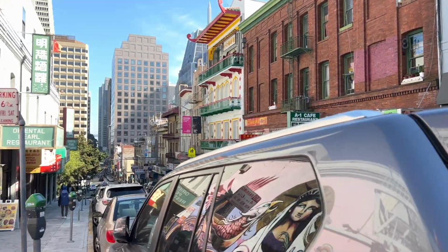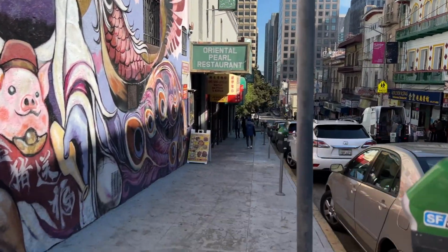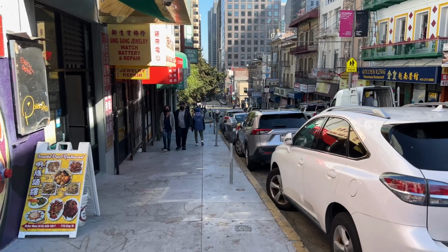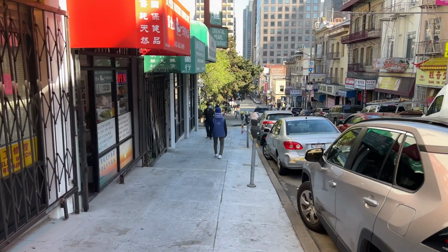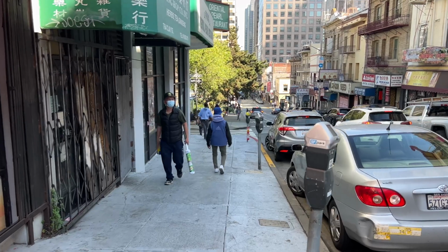Just down this way. We went to St. Mary's Square earlier. We're going to go to the main Chinatown Square in just a moment, called Portsmouth Square. As much as St. Mary's Square was kind of calm and quiet, Portsmouth Square is usually the opposite. This is where the action happens here.